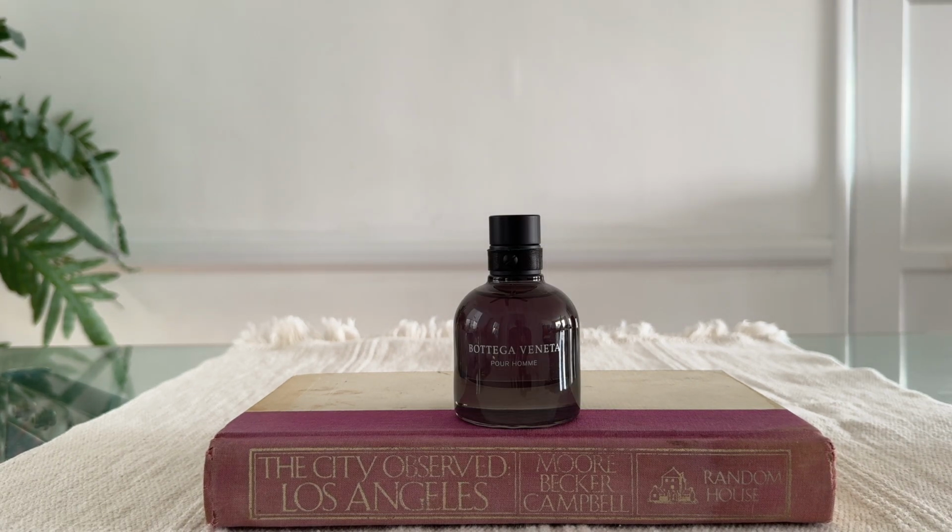Next up is another one that I got fairly recently. It's the original Bottega Veneta Pour Homme. And I think this one is now discontinued now that Bottega Veneta has their extraordinarily expensive exclusive line. But I picked this one up for a song recently, like $40. And I'm really happy to have it.